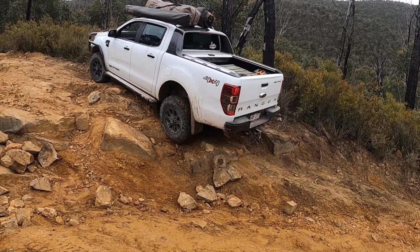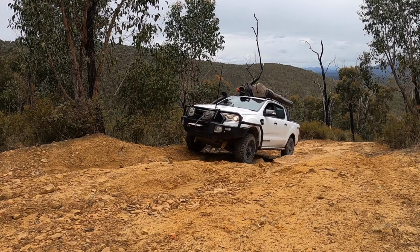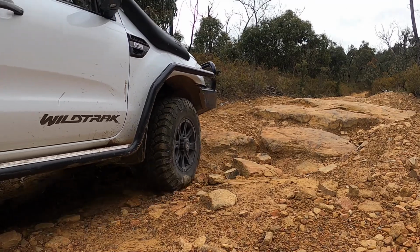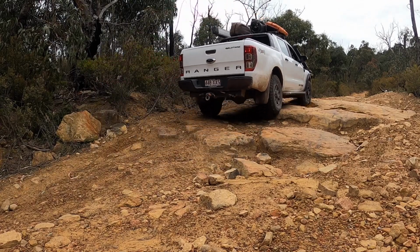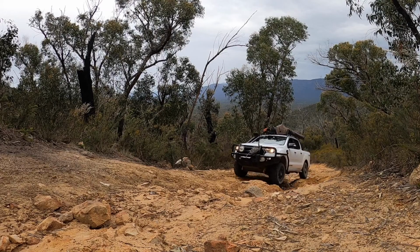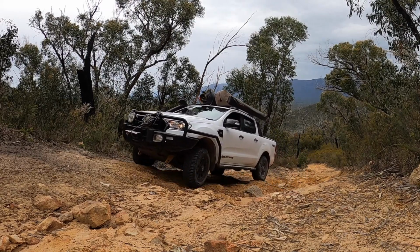After that part, it doesn't really let up much, and there's still lots of sections where you've got the car on some pretty decent angles. As well as that, there's heaps of spots where you need a decent amount of ground clearance to step up. So if I'm going to go through the modifications that you need to have for your vehicle to complete Launder's track, I'd say these. Definitely a winch, just in case. A good amount of lift, some good tyres, probably some lockers.